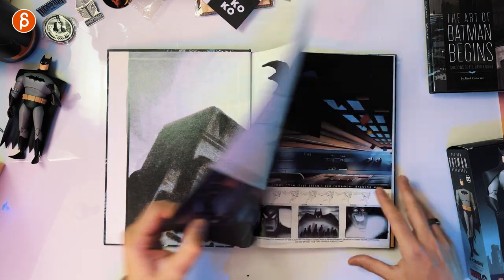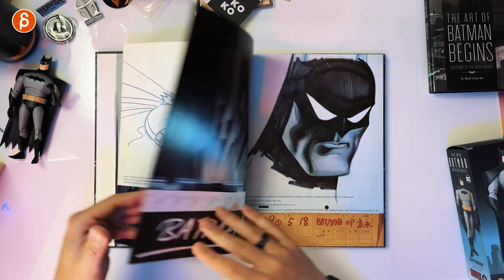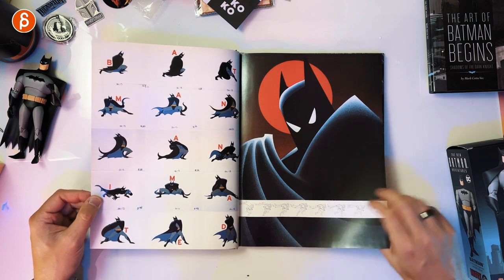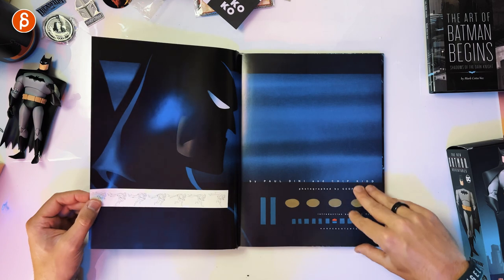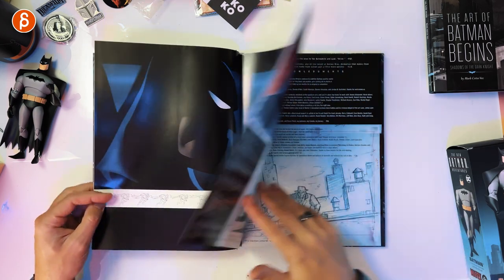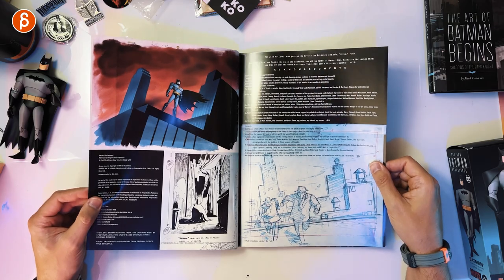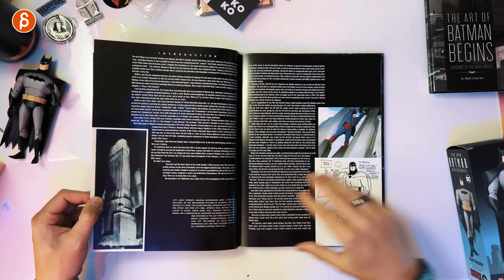This is probably my favorite Batman version of all of them. That and the books, I love this. And this book is so good. Love this. I love the music, the production design. This already, it's so cool. I wouldn't say I grew up with it because I was already fairly old when this came out. But man, it left such an impression.